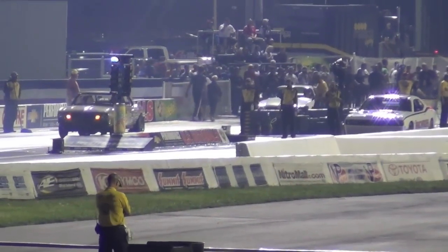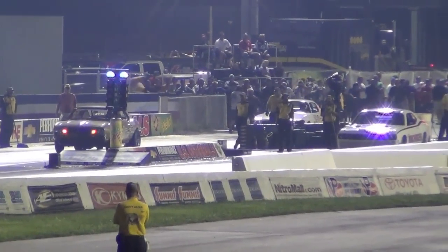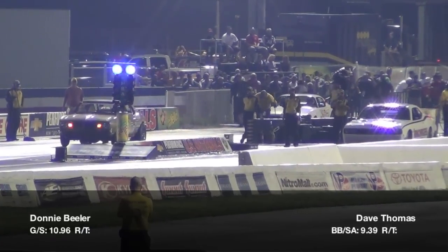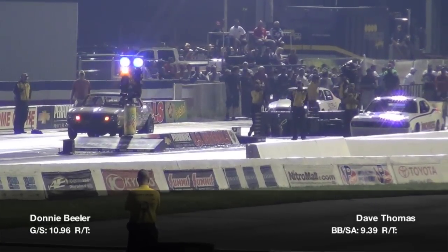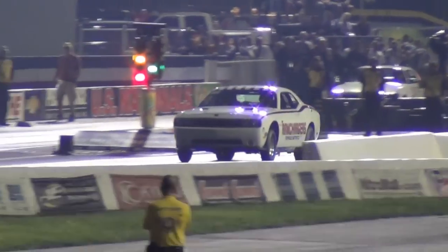And Donnie Beeler, the 327 1967 Camaro, 1096 dialing for the G-Stick machine. That's a manual transmission, to a 939 for Dave Thomas. Wind it up, dump the clutch, and try to pull the shift handle through. 411 clutch out.